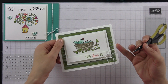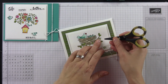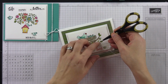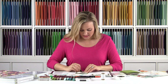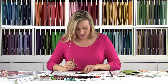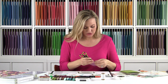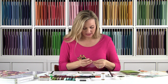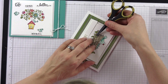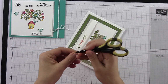So here, let me add a couple more. Let's see, where did I put them on this one? Because I love them on this one too. All right, so this one looks like I put it right there. Oh, I love it. And let's do one or two more of these little guys. Now they come either in clear, or you can get them with the glitter. So they do come in the same package.